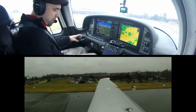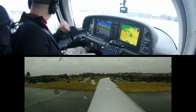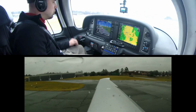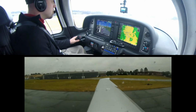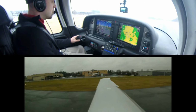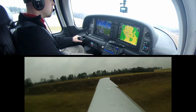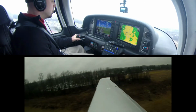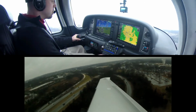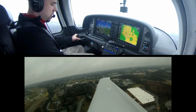Brandywine traffic, you have a Cirrus departing runway 27, Brandywine. And we'll turn the ice lights on too. Makes it look cool outside. And there's 80. And we're through 90, we're bringing the flaps up. And the yaw damper just turned on.